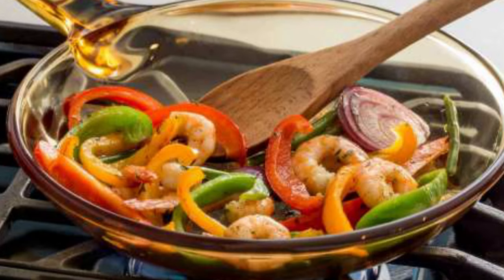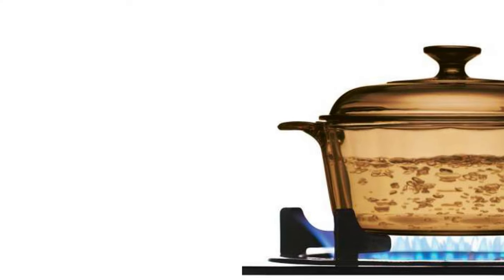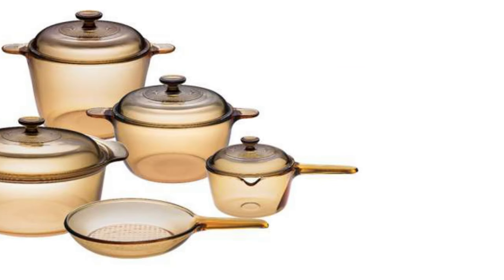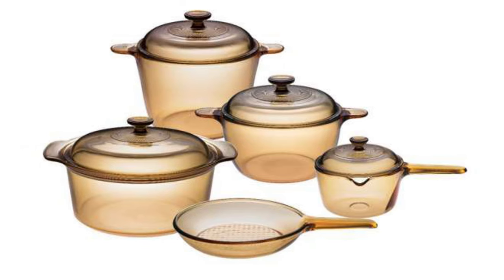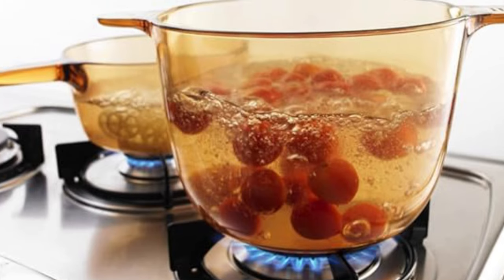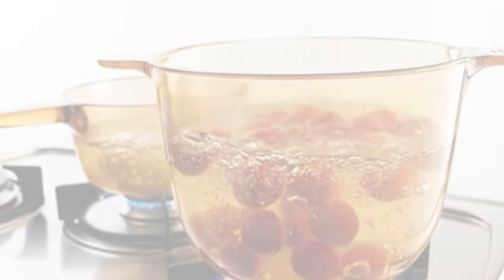Vision's glass cookware, made from a transparent pyroceram material, is notable for its versatility and durability. This cookware can be used on various heat sources, including gas and electric ranges, ovens, conventional, convection, and microwave, and under broilers. It withstands temperatures up to 850 degrees Celsius, 1560 degrees Fahrenheit, and is resistant to staining, as well as the effects of acids and detergents. Its non-porous nature means it won't absorb food odors or flavors, making it an ideal choice for a wide range of cooking tasks.